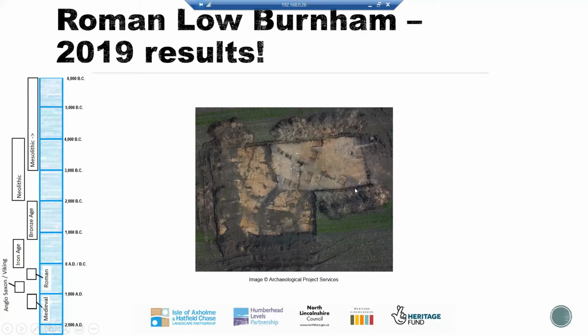So you can see we got our volunteers to follow these lines and they dug slots so that we could identify how big these ditches were. And in them they found absolutely tons of Roman pottery. So we are sure this is a Roman site.